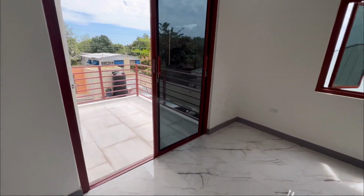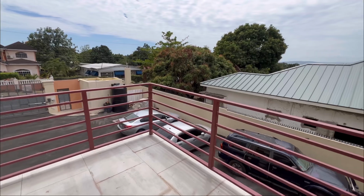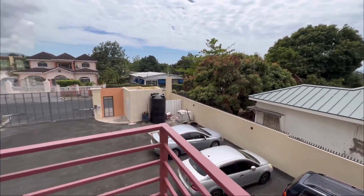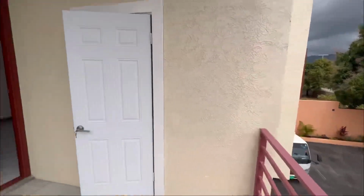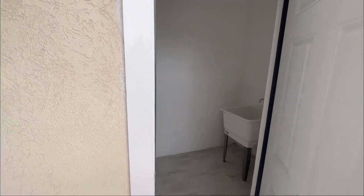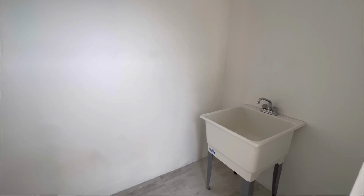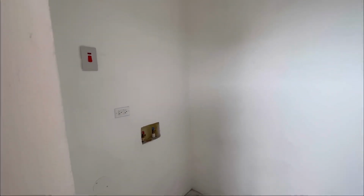So let's head on back out to the living and dining area, and just off of that area you have your lovely balcony overlooking the parking lot and communities of St. Andrew. And guys, guess what? You have this lovely in-unit laundry right here, which is amazing. We love that. We love the convenience. We love the ease. So here you have your in-unit laundry, which has a single tub, and it has adequate space to fit your washing machine and your dryer. I also love the tile used out here. Great non-slip tiles. Really good for this type of area.